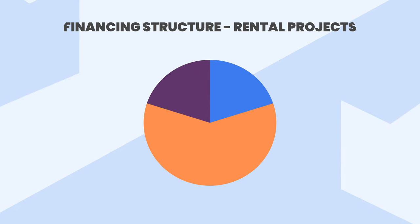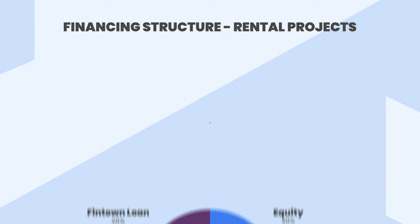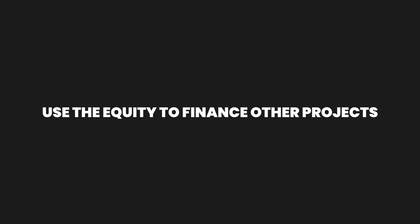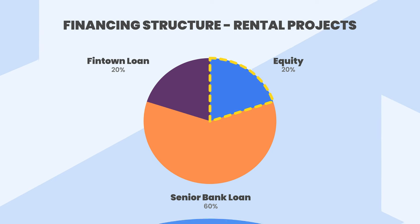Every serviced apartment on Fintown comes with a pie chart representing the capital structure, which consists of a senior bank loan, equity, and a Fintown loan, which is the portion of the property that is financed by investors. Fintown's goal is to remove some of its equity and replace it with funds from investors. That way, the available equity can be used to develop and finance further projects and build even more serviced apartments. It's important to remember that BHF Group still keeps some equity in every apartment, which is basically their skin in the game. So in short, you as the investor are refinancing the equity in exchange for interest paid from rental yield. So it's actually quite straightforward.